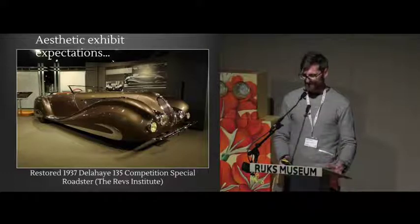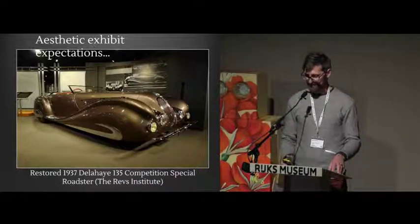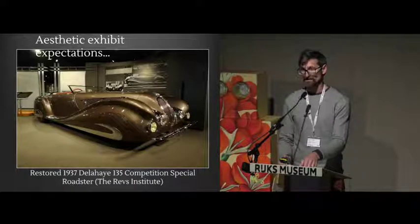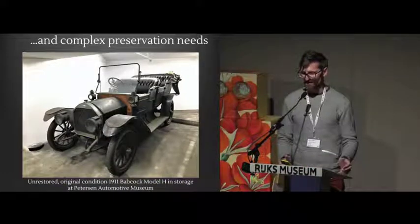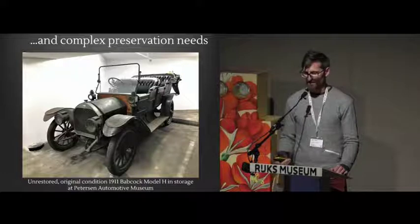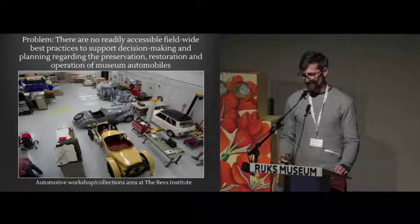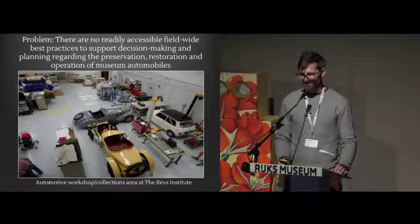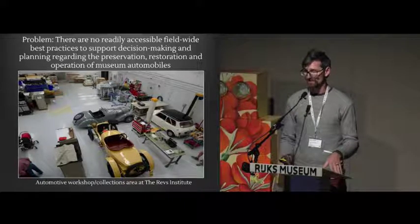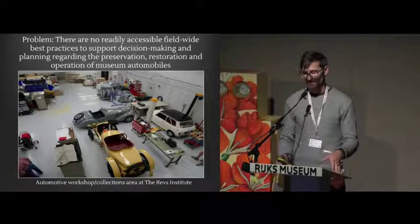These stories illustrate just two of the issues regarding vehicle preservation, operation, and restoration that museums with vehicles in their collections wrestle with. Vehicles as collections objects are challenging, not only in their unique care requirements, but also in the way they're used and exhibited. In addition, collections managers and conservators working with motor vehicles often have to contend with deterioration issues that are related to a lifetime of use and wear and exposure to weather and the road. However, there have been no industry-wide, museum-specific best practices or guidelines to help museum professionals navigate automotive collections care planning and decision-making.